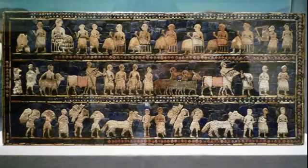And you can see that organization represented in the 3 registers here. The most important, wealthiest, most powerful figures are towards the top, and then we have the common laborers down at the bottom. And it's really typical in ancient Near Eastern art for us to see scenes divided into registers. So let's start down at the bottom and move up.